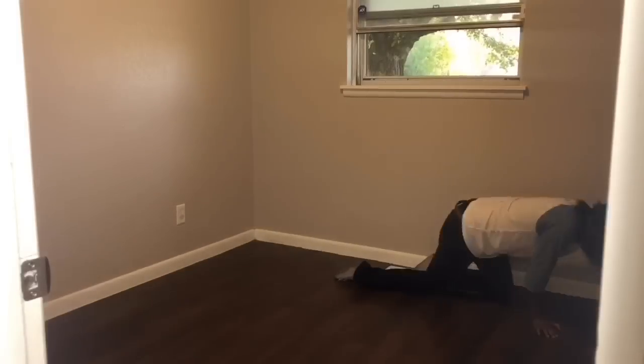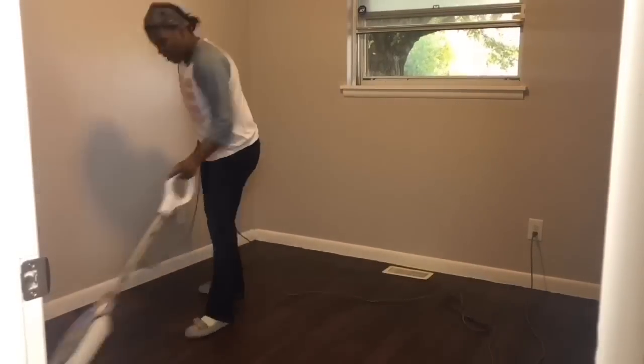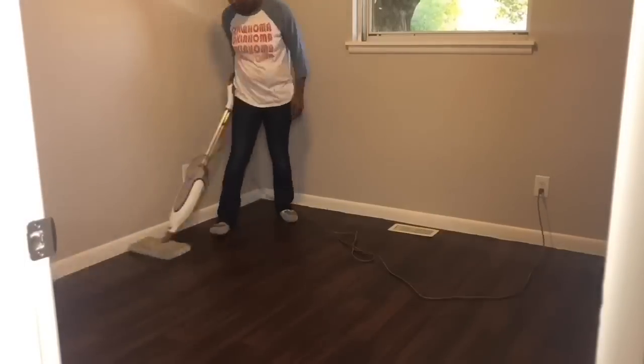Wanted to make sure I gave her room a thorough clean since there was nothing there, so I went ahead and wiped everything down, cleaned the baseboards, and also cleaned the floors.